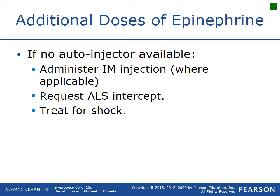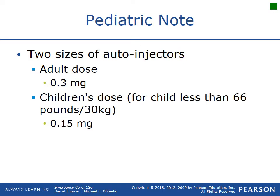If you don't have the auto-injector, our state of West Virginia does allow the EMT to give epinephrine manually. So as EMTs, you can manually draw up the medicine and give the shot. This is becoming more widespread due to the cost of the auto-injectors, which makes it hard for EMS agencies to afford to stock them. But if you don't have any access to epi, request ALS immediately and treat for shock.